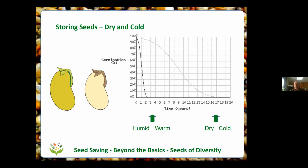So let's say maybe an upstairs closet is better than a cool basement if your basement is humid. Okay, dry and warm upstairs, moist and cold downstairs, go for dry instead. But if you can keep your seeds in a nice sealed glass jar in the cold basement, then that keeps them dry and cold. That's even better.